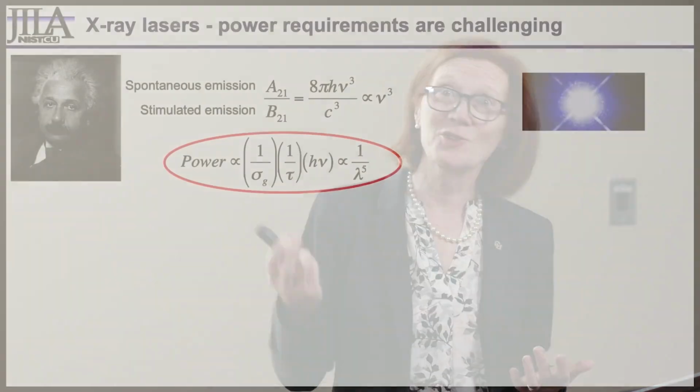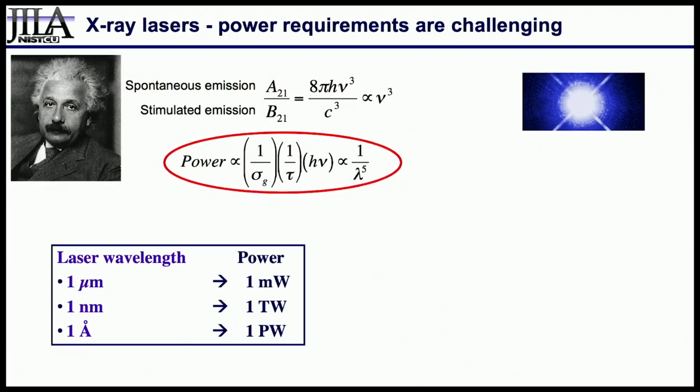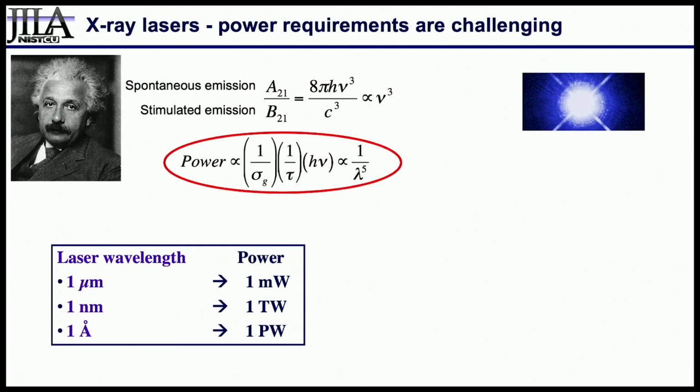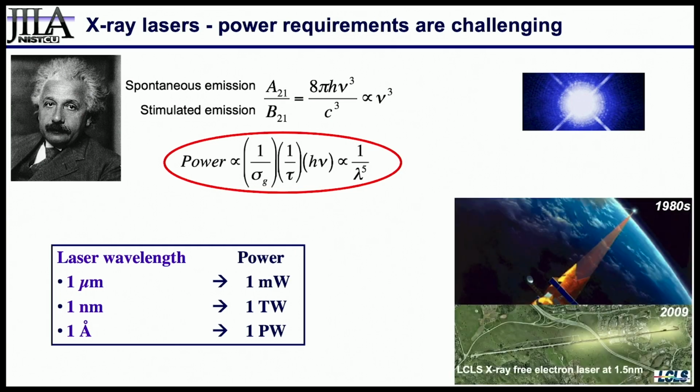So practically, it means that I can hold a laser pointer in the visible in my hand powered with just a battery. But if I go to a 1 nanometer X-ray laser, it would take a terawatt of power, or a 1 angstrom X-ray laser would take a petawatt of power. Now, a terawatt of power is about the total electrical generating capacity of the United States. So we're not going to build an X-ray laser and have it operate continuously. It's just not possible.